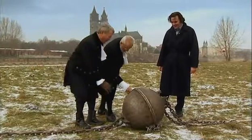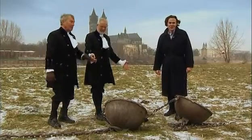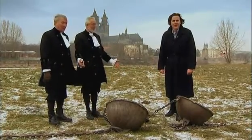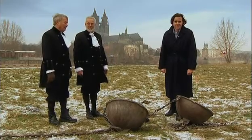And a couple of assistants. Oh, and so with a flourish, he demonstrated not only the strength of the vacuum, but the power of experimental science to reveal the secrets of the universe.